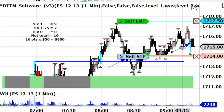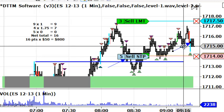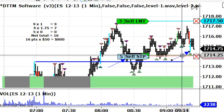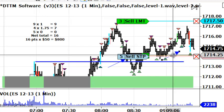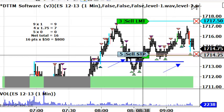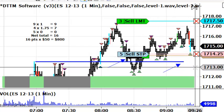It took out its previous bar's low, which is right here, came down, took it out. But there's more buying in this bar, and then it also decelerated, and we had divergence. So I would say if the low of this gets taken out, then that's not good. So I'm just going to go ahead and raise my stop a tick, because I think if this bar gets taken out, we could have further down move.